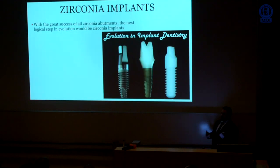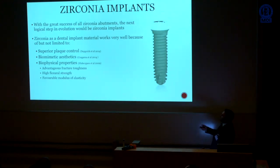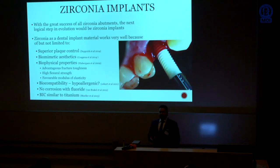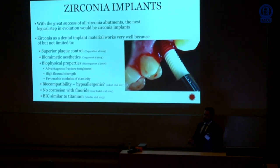with the great success of the all-ceramic and the all-zirconia abutments, the next logical step would be all-zirconia implants. Now, zirconia as a dental material works incredibly well, not limited to but because of these things: superior plaque control as described by Dipprick, the biomimetic aesthetics, and the biophysical properties, so it has good fracture toughness, high flexural strength, and favorable modulus of elasticity. But more importantly, we are seeing some cases, albeit very few, of titanium allergy. So there's an issue where zirconia implants have a more biocompatible surface, and they are hypoallergenic. They also don't undergo corrosion with fluoride, which titanium implants do, and the BIC, or bone-implant contact, is very, very similar to that of titanium.